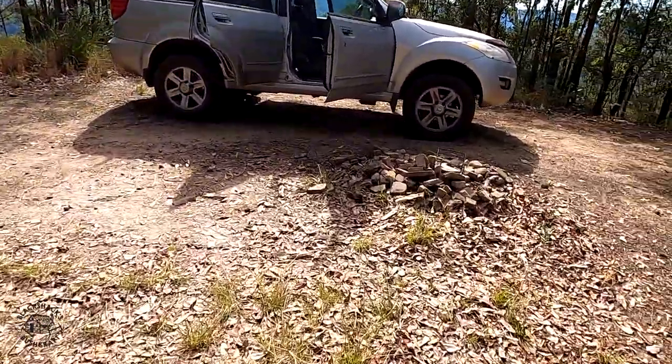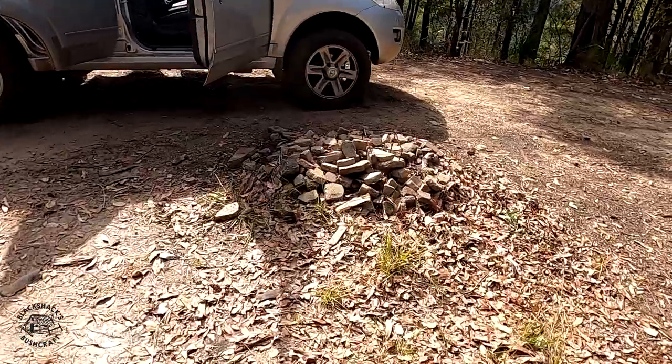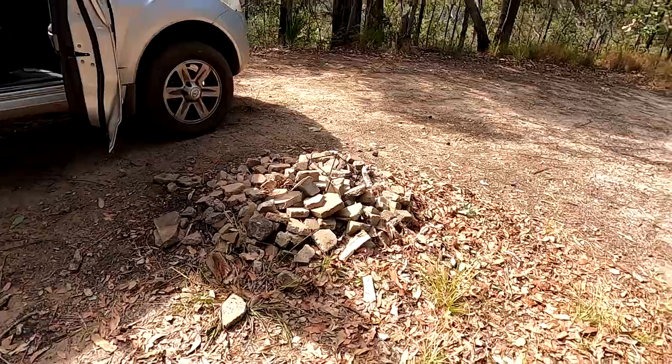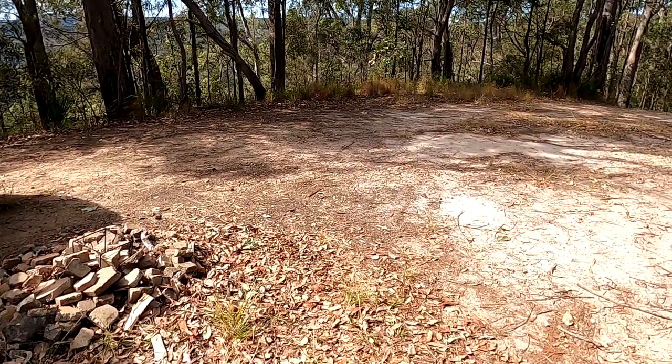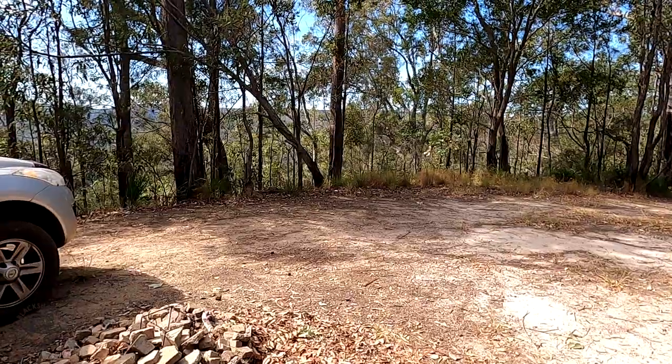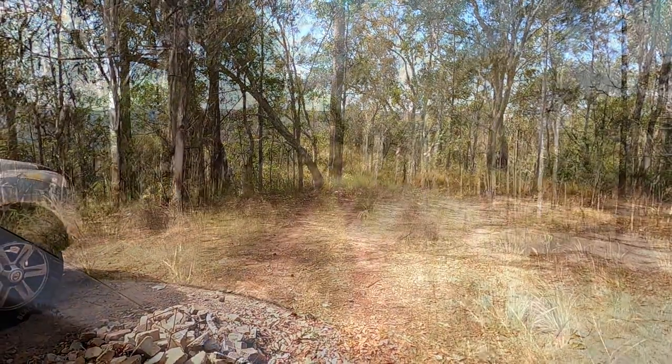That pile of bricks is... If I had a ute, I would take that out with me, but I don't. Anyway, it's tidier than when we found it, and that's the way to do it. Off to the next spot, wherever that may be. We don't know yet.